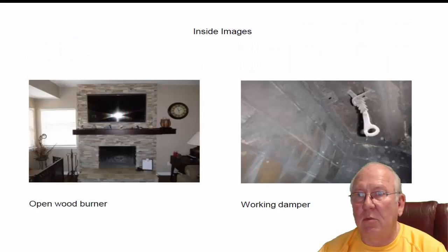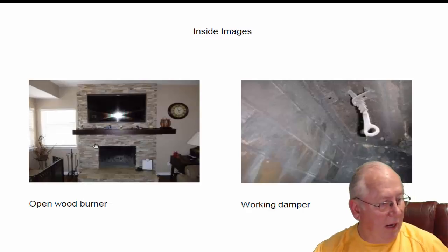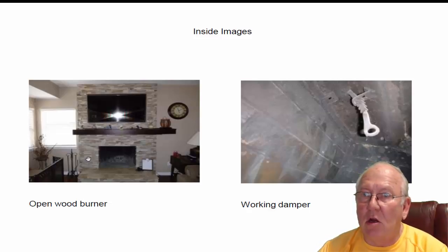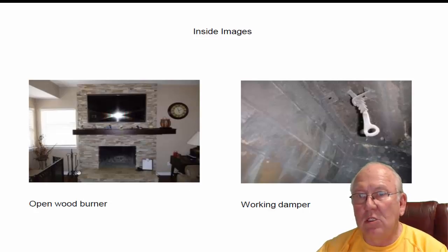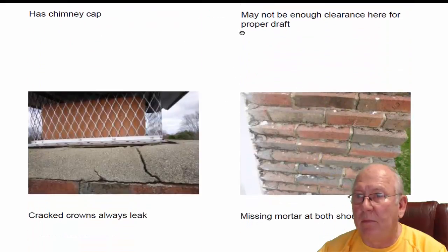See, if we go back to the original picture of the house, this guy did all this stonework around it, so he may have covered up smoke stains that were on the brick before he laid that stonework in there. So, we'll shut that off. It's hard to tell whether it's a smoky fireplace or not, especially since he hadn't used it since he put the stonework up. So I'm just saying buyer beware there that it may smoke back up a little bit.